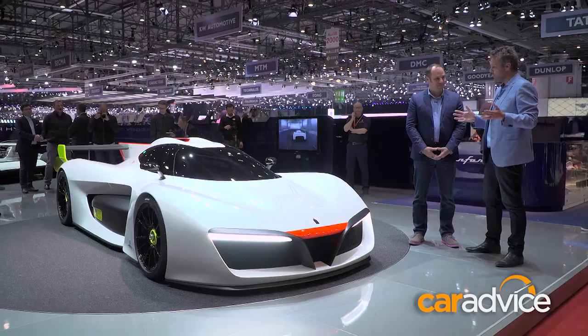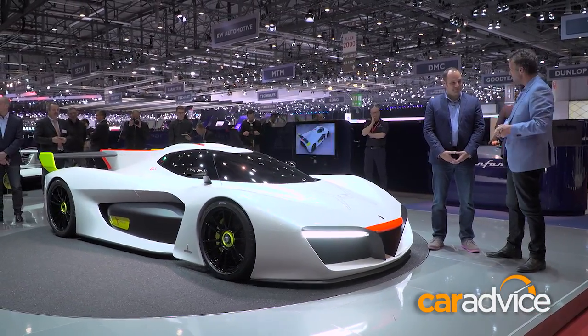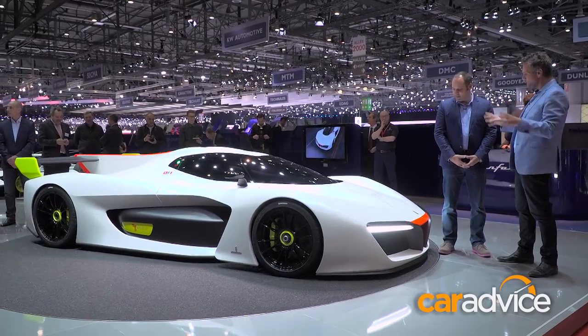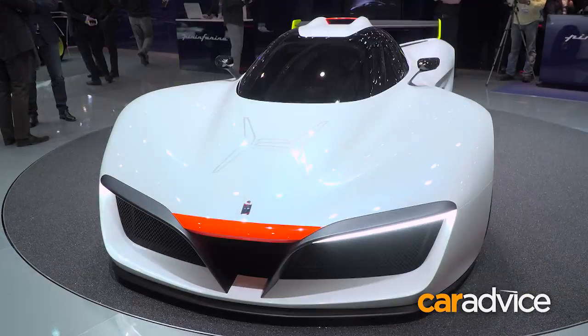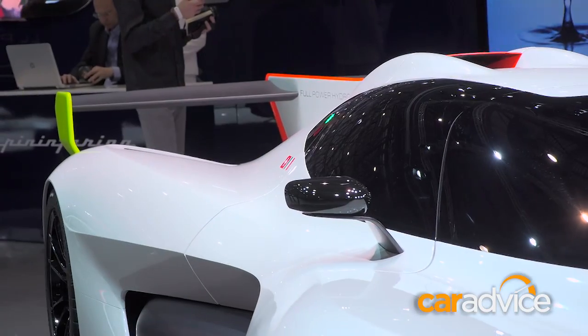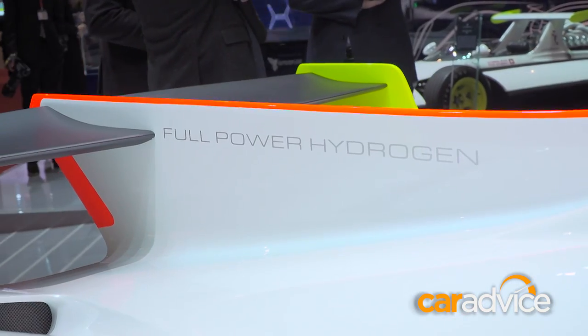Well, what better way to finish a walk around the Geneva show looking at concepts than to come here to one of the biggest names, Pininfarina. Unbelievable. For the H2 Speed concept that they've got here. Yep. These guys are absolutely synonymous with beautiful sports cars going back decades. And to be fair, this is probably the last thing you'd expect from them. Well, that's right. But have a look at it. The lines are amazing, the styling's incredible, and it happens to be powered by hydrogen.